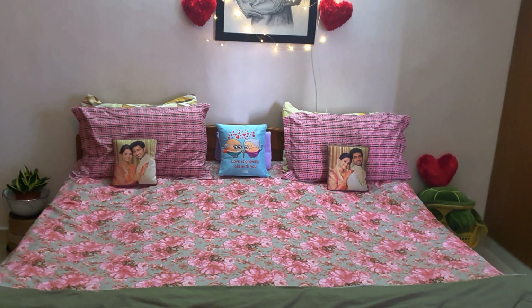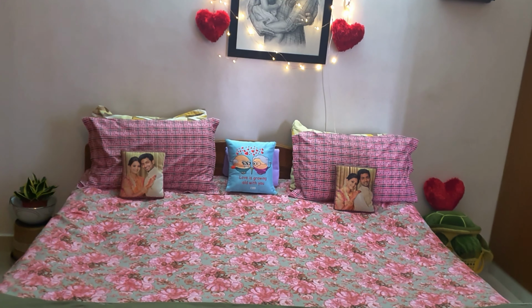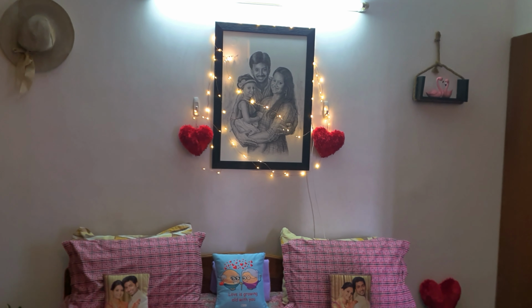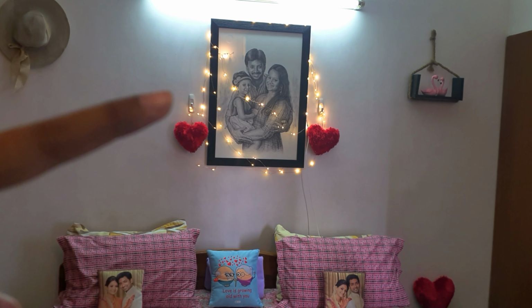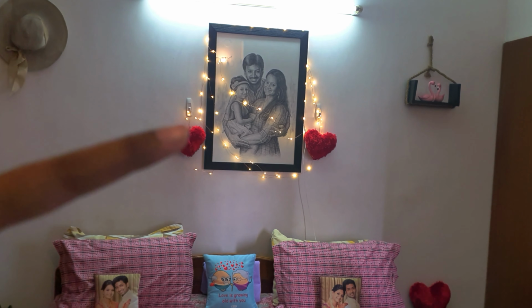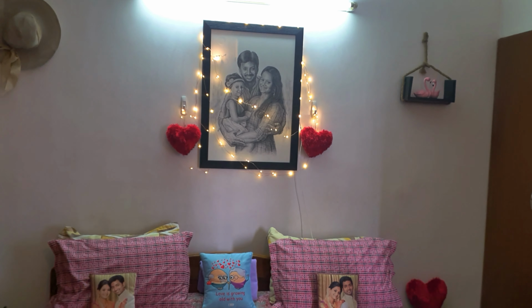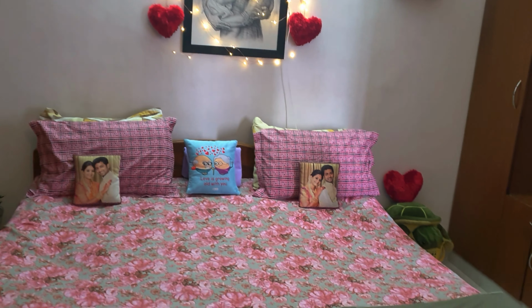Beside it I have used 2 more pillows which have our engagement photos, and this was also my first gift to my husband on his birthday. I have placed command hooks and installed 2 hearts near the photo, and I think this has added more beauty to the picture.